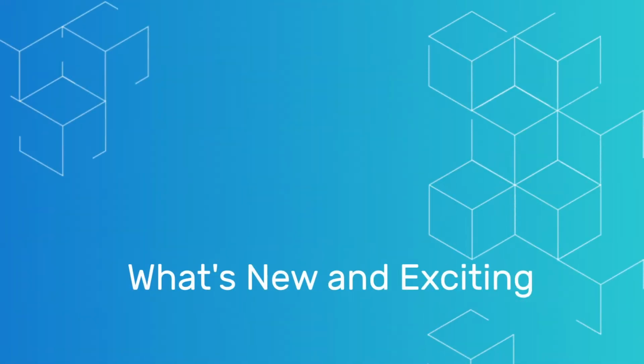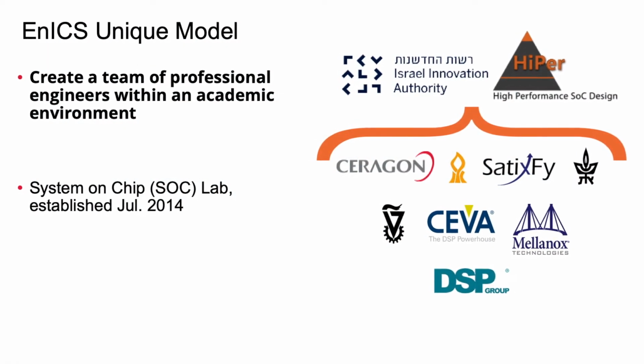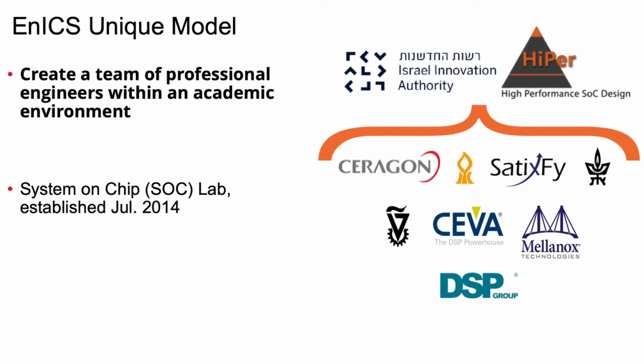The HiPer Consortium is a consortium that was started by the Israeli Innovation Authority about 5 years ago and includes all the big IC companies in Israel: Mellanox, Ceva, DSP Group, Satixfy, Ceragon. In the past, we also had companies such as EasyChip that was bought by Mellanox and Altair that was bought by Sony. In the HiPer Consortium, we've been researching high performance, that's HiPer, system on chip design, and a special entity was started inside Bar Ilan University, a team of engineers inside an academic environment. We call it the SoC Lab, and that's what I'm a co-director of.